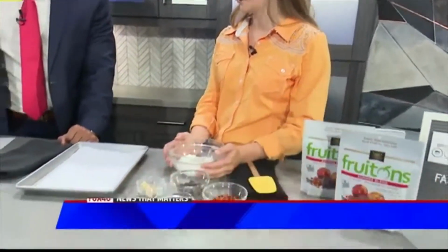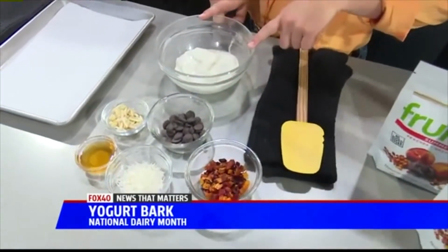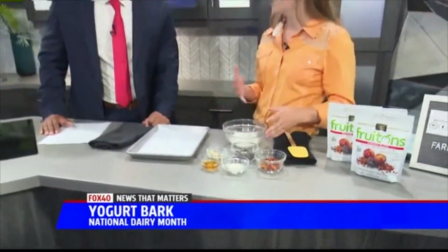So my favorite dairy product of all time is yogurt, and more specifically Greek yogurt. I eat it at least once a day, sometimes twice. So I want to make a Greek yogurt bark. I know kids are out of school, it's super hot outside, we don't want to turn the oven on, but we want a snack, and then the kids can get in the kitchen.